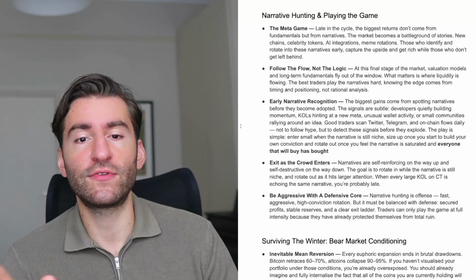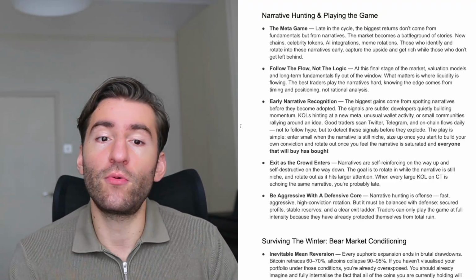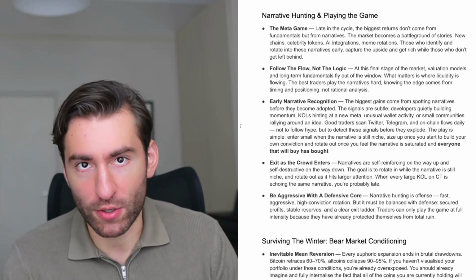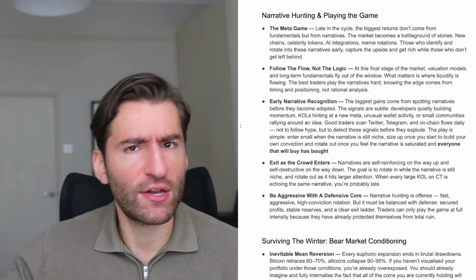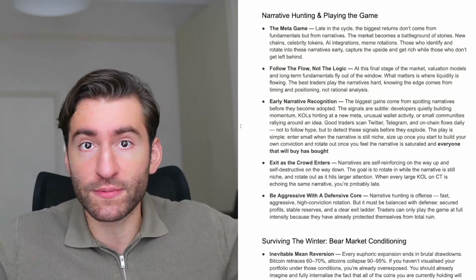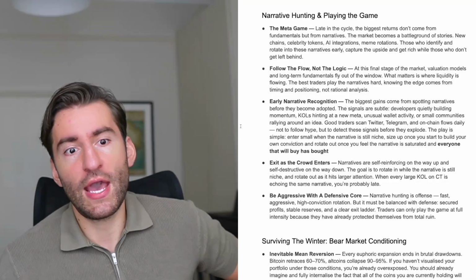Enter small while the narrative is niche, size up when you start to build your own conviction, and rotate out when you feel that a narrative is saturated and everyone that will buy has bought. With the Trump meme coin, who was left to buy? My grandma? My grandma doesn't even know how to use a computer. There's no one left to buy that Trump meme coin, therefore the market's topped for that meme coin. Okay? So that's a mental model you have to implement.